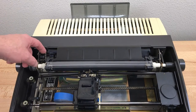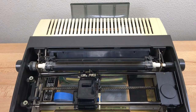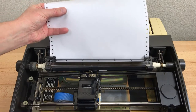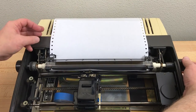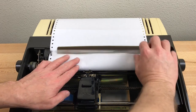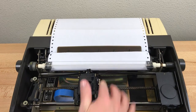To load paper, you lift up the out of paper sensor until it locks, and lift up the flap there. For fan fold paper, I don't use this roll paper holder. When you lift this up, that drops the out of paper sensor. Head locks forward, and we're all set.